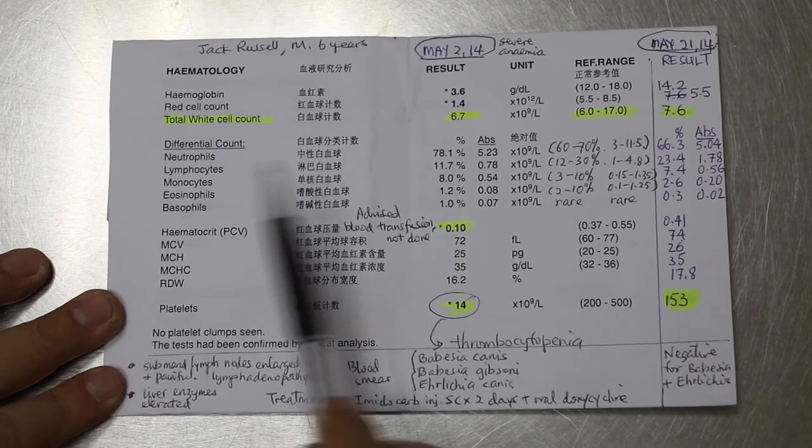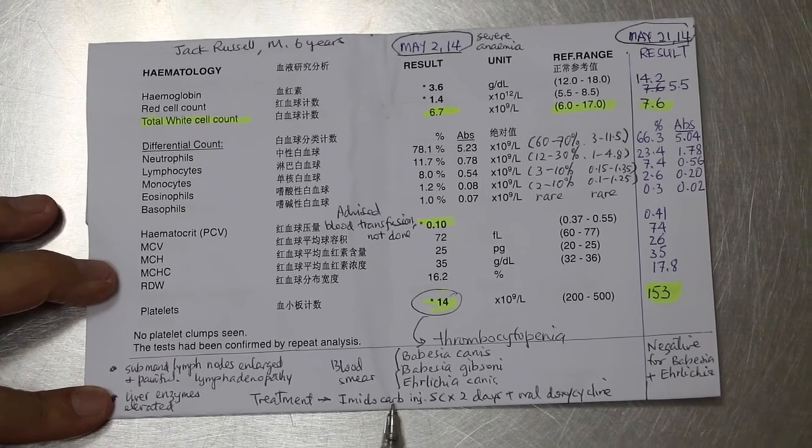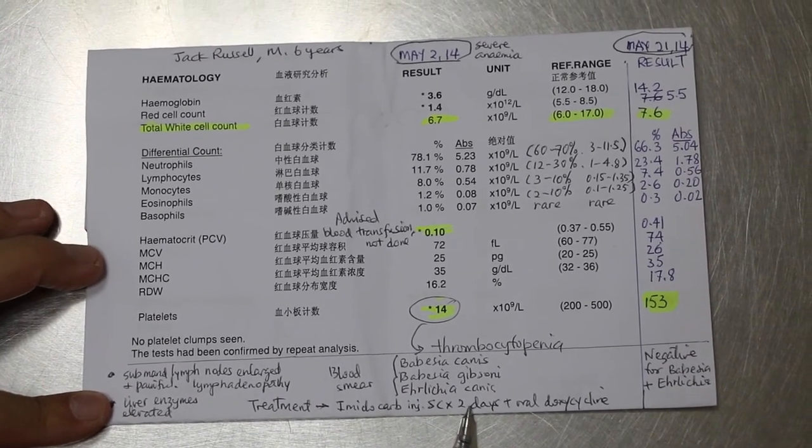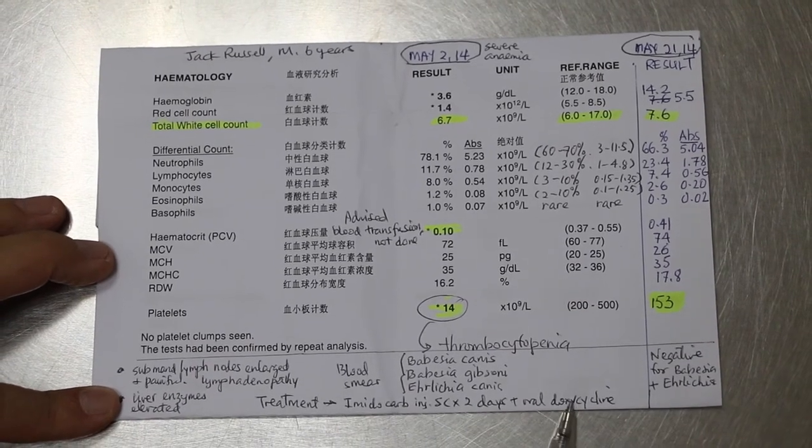Now this dog was treated with 2 days of imidacloprid injection, one day and then the next day, and also oral doxycycline.